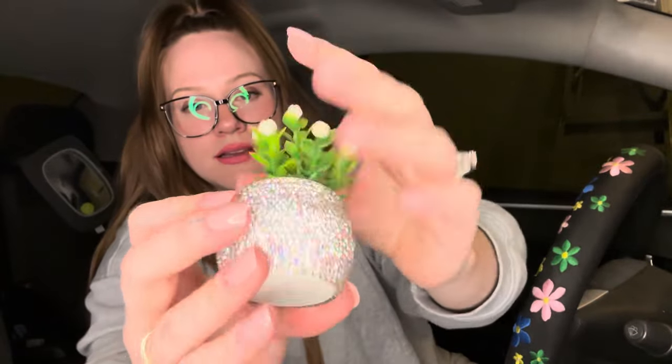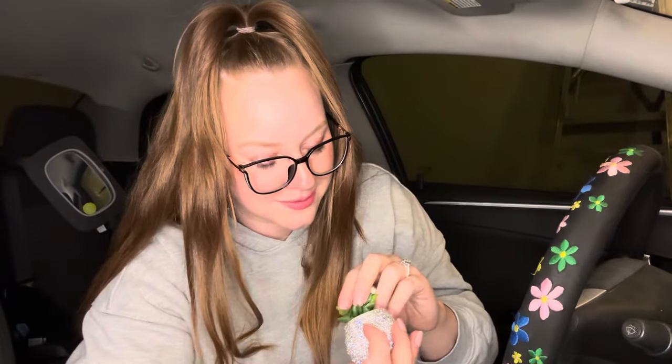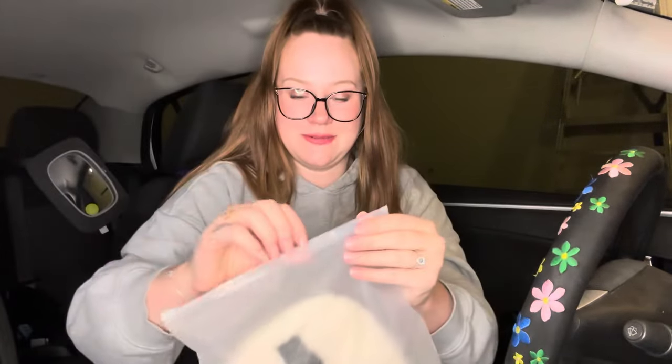How cute is that? There's like nothing on the inside. And they're rubber banded together down there. That's so funny. And then just glued. That is freaking adorable. I wish I could put this somewhere right here on my console. Ooh, that'll get messed up right there. Ooh, something fuzzy next.